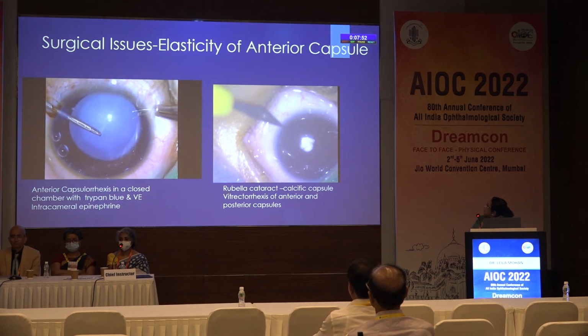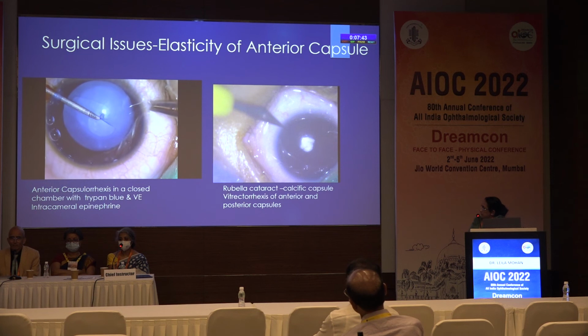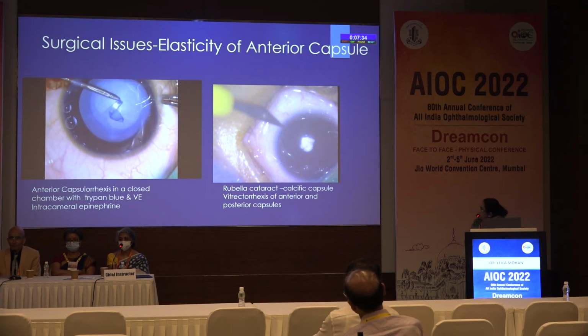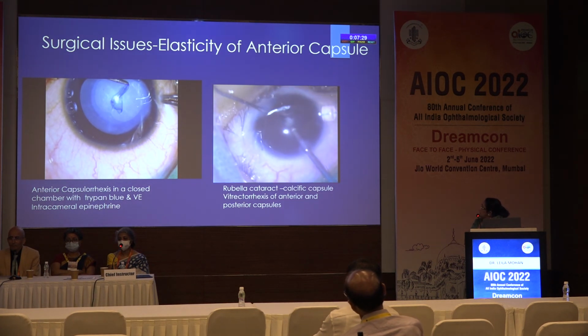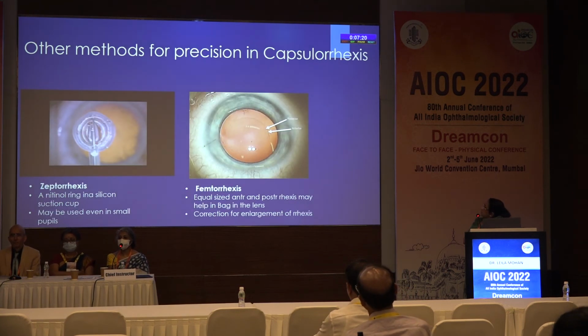And surgical issues already discussed here: anterior capsular access in a closed chamber with trypan blue and viscoelastics, and nowadays the intracameral use of epinephrine has made it easier when the pupil comes down. In rubella cataract with a microphthalmic eye and small pupil, the calcific capsule sometimes may have to be removed with a forceps, and anterior and posterior vitrectorexis may have to be done in these cases. Other methods for precision in capsulorhexis are zepto-rhexis, which I am not very fond of in children. Even in older people, I am not very comfortable with that.